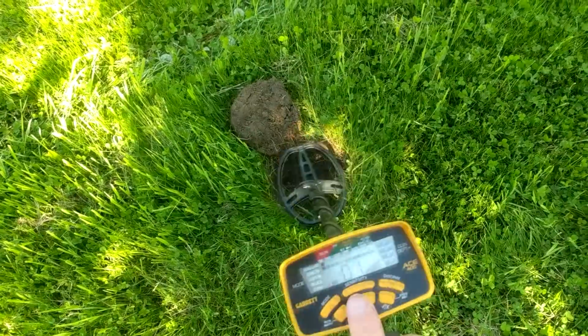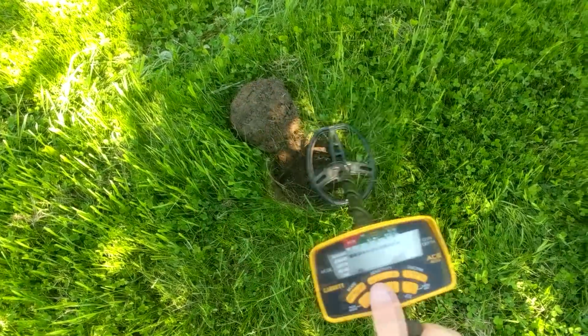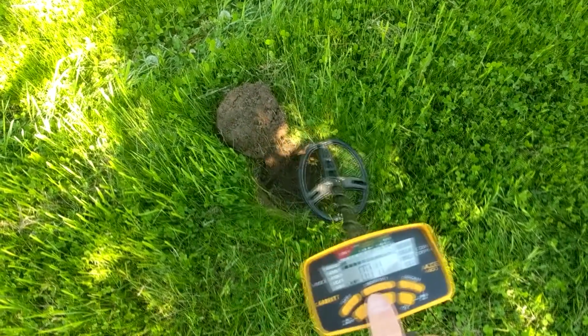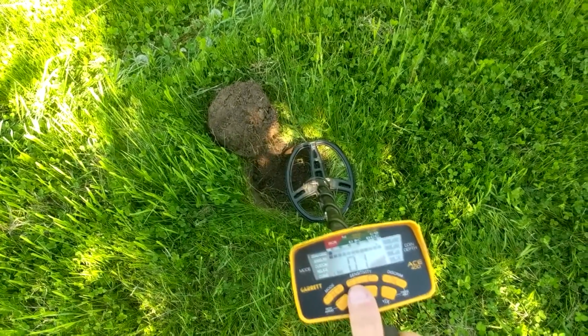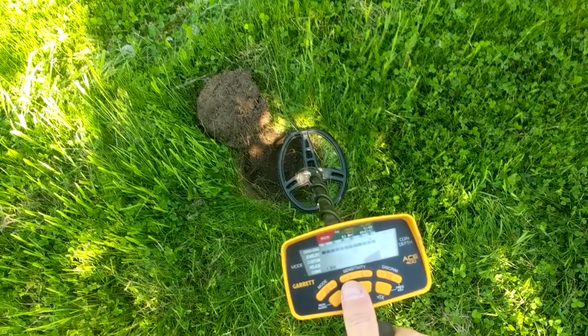All right, so that is super weird, guys. Not getting any more signals on this one. Nothing in the plug either. So I guess it was just the one coin for that hole. We are getting a little bit of an iron signal though, so that might have been messing with the signal. All right, that's another penny in the pouch. I think we need that one in the collection, so let's get on to the next one and see what else we can get.